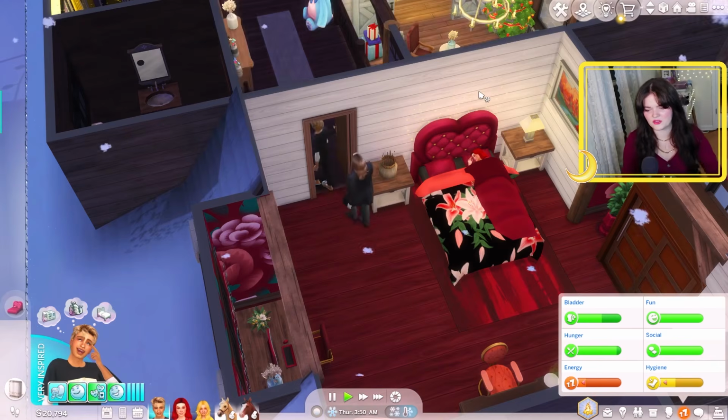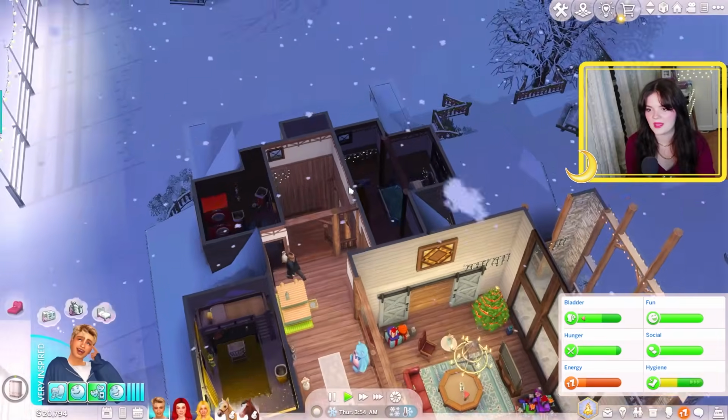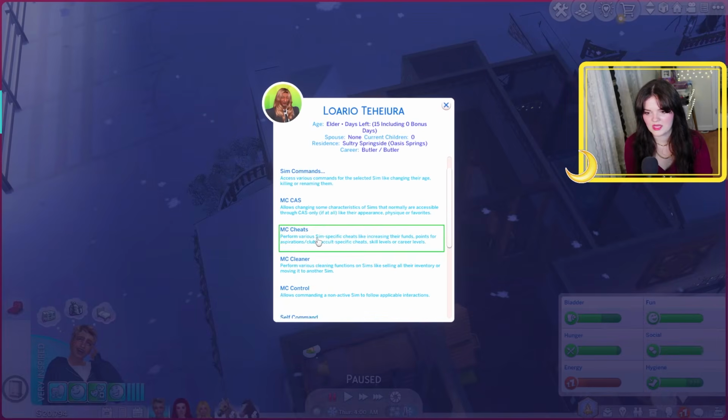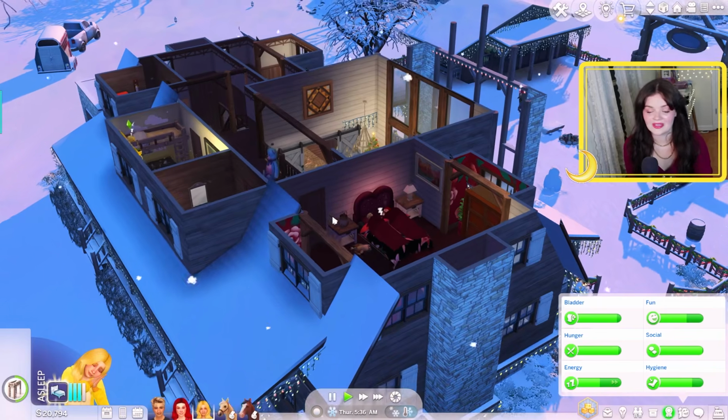The butler's doing my laundry, coming in the middle of the night, just barging into my bedroom. Instead of sleeping, you know, you do have a bed. It's assigned to Saya, but I don't know. I want Saya back. I want the one that I CC'd up back. I think I'll just make him go home and see if it'll trigger me a different butler. Okay, yeah, our other butler has come back.